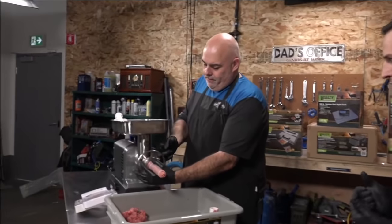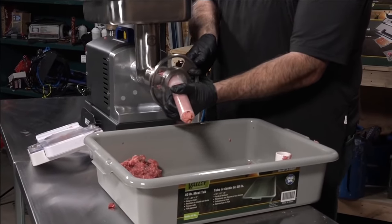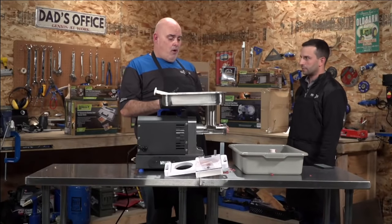And so to clean this, you would just want to use just soapy water? Warm soap and water. If you find that there's a greasy film on the product after, you could take some baking soda and some warm water, and then again, just do mild detergent and warm water. As hot as you can comfortably put your hands in would be ideal. And then just allow everything to air dry.